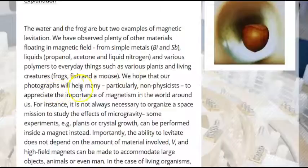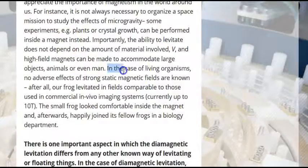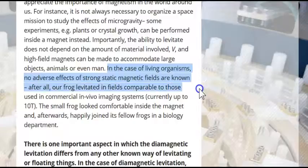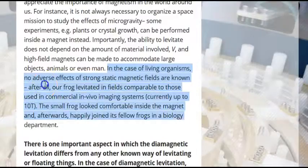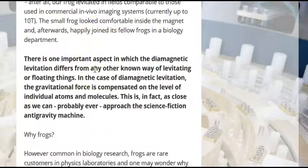We hope that our photographs will help many, particularly non-physicists, to appreciate the importance of magnetism in the world around us. For instance, it is not always necessary to organize a space mission to study the effects of microgravity. Some experiments, plants of crystal growth, can be performed inside a magnet instead. In the case of living organisms, no adverse effects of strong static magnetic fields are known. After all, our frog levitated in fields comparable to those used in commercial in vivo imaging systems, currently up to 10, I don't know what T is. The small frog looked comfortable inside the magnet and afterwards happily joined its fellow frogs in a biology department.